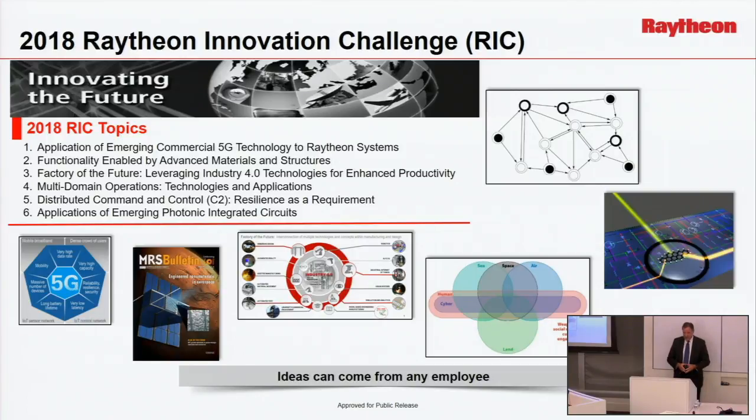Factory of the future is about Internet of Things, industrial Internet of Things, right? How you can apply that to your factory. So tell me a particular problem we can solve by doing more sensing and data analytics and make our factories better. So that's the flavor. And we take sort of a dozen projects throughout the year and then work to transition them onto the businesses.